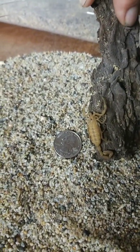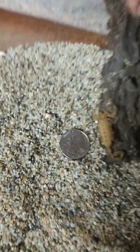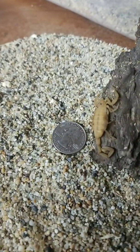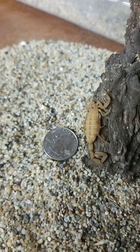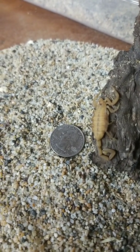And so it affects people a little differently. Now, it is very painful. Everybody I've ever talked to that's ever been stung by a scorpion says it feels like a red-hot needle being stuck in you. Hot, fiery, burning sensation. I don't know if any of you out there have ever been stung, but if so, throw it in the comments. Tell us, is it true? Did it feel like that?